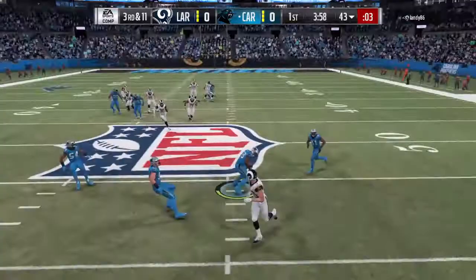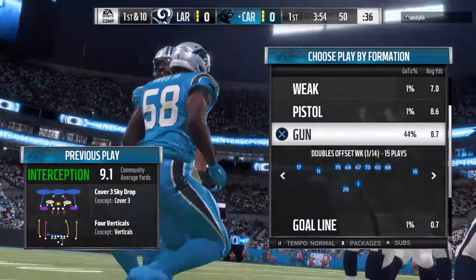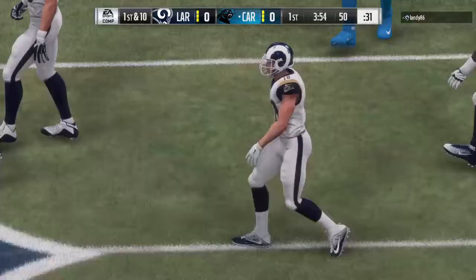Intercepted. Picked off by Thomas Davis. And he'll get this one out to the 50 to the midfield stripe. Certainly not how they envisioned ending their opening drive here in the first quarter. Too many ones in this play. First quarter, first drive, first interception thrown. And that last one, that hurts.